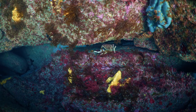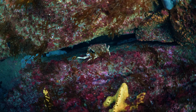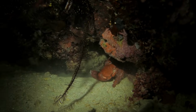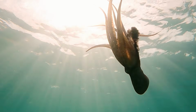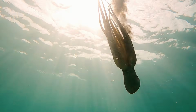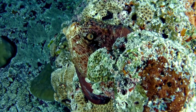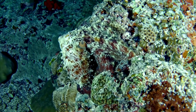Remember the crab from the beginning? It believed the narrow crack in the reef would keep it safe. Against almost any other predator, it would have. But the octopus never relied on strength alone. For more than 300 million years, it has survived by solving problems that other predators couldn't. And in the ocean, that may be the greatest advantage of all.